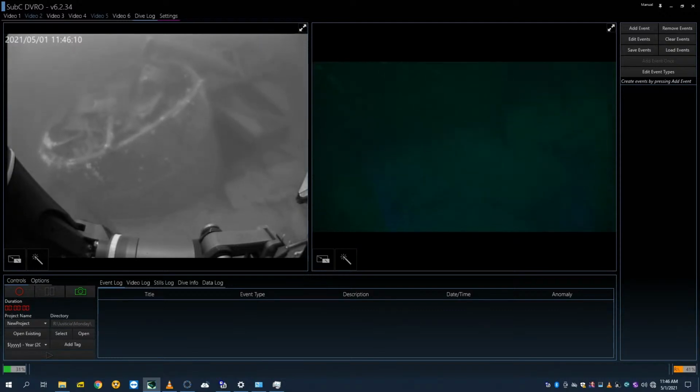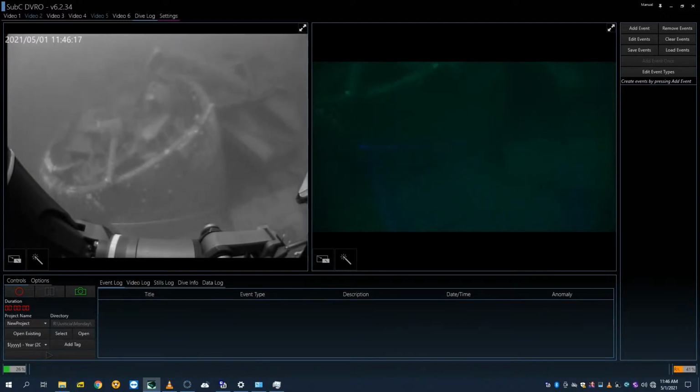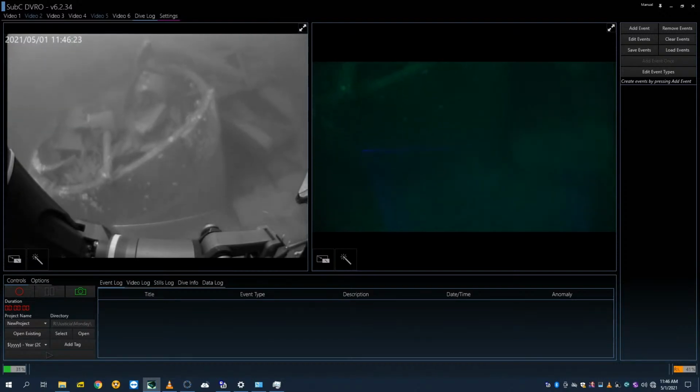Get that down. Better level left. Come down a bit. We're just coming up on that gun on top of that platform there, Barry. Yeah, there should be 2 or 3 guns there in front of you, some of the 6-inch guns. Yeah, so there's one there just right in the center of the screen.